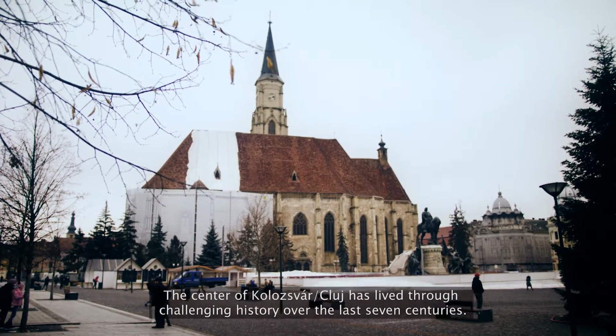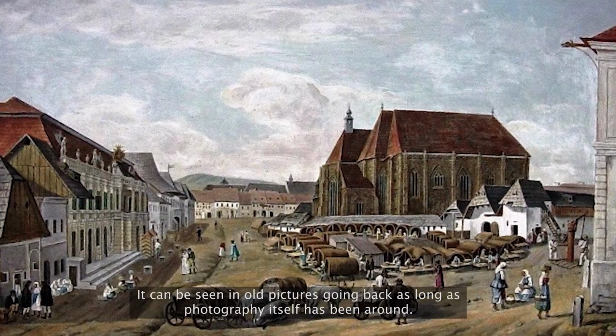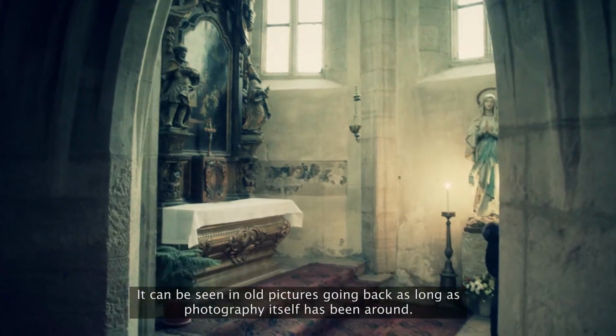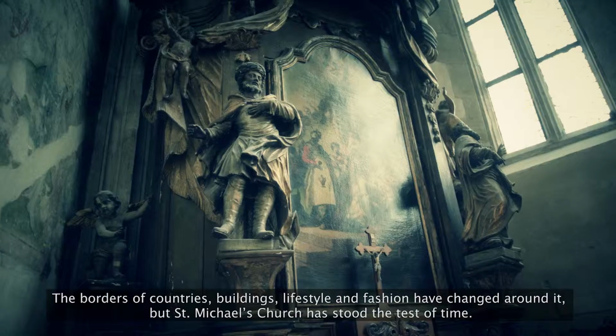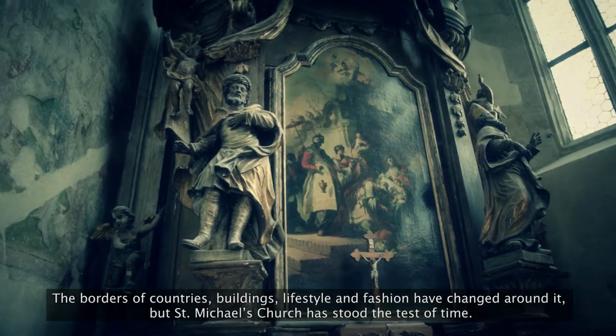The center of Kolozsvár (Cluj) has lived through challenging history over the last 7 centuries. It can be seen in old pictures going back as long as photography itself has been around. The borders of countries, buildings, lifestyle and fashion have changed around it, but St. Michael's Church has stood the test of time.